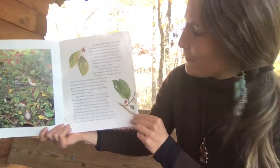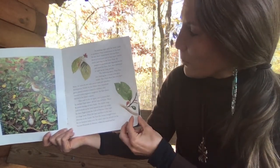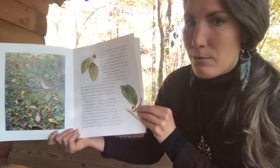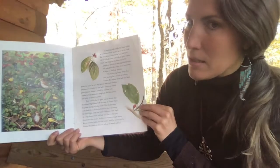Pretty impressive. The following dawn, Flute flew low, looking for woods with berry bushes. But where the woods had once been a forest, for miles, he saw only paved roads and suburban development.